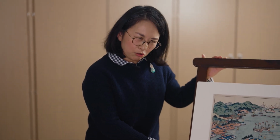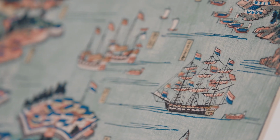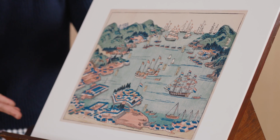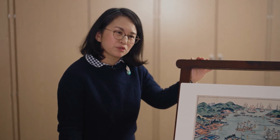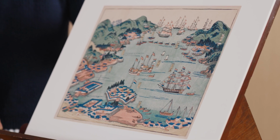So this print was made in the mid-19th century as a souvenir object, because Nagasaki was, even to the Japanese at the time, a very exotic place. So this was a typical image of Nagasaki Bay. This wasn't really depicting real life or sketching from life, but it is the image people had at the time in Japan of what Nagasaki looked like. Not so many people could travel as far as Nagasaki from all over Japan, so this kind of print was produced and sold for a mass market.